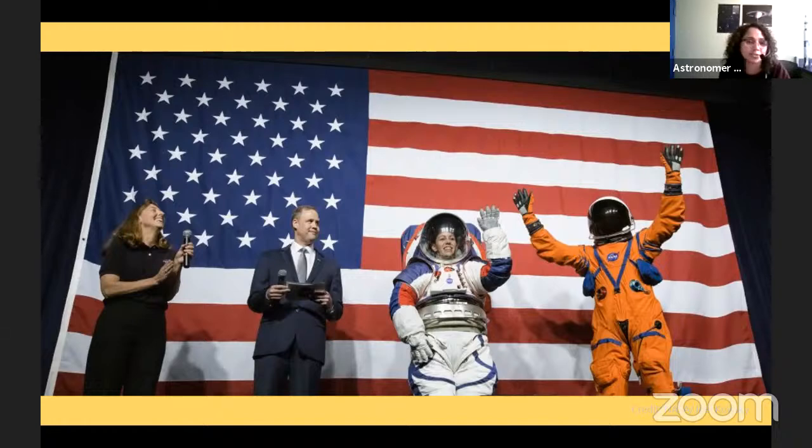The current suits that astronauts wear were designed 45 years ago for the space shuttle program. And so they're a bit outdated in terms of what we want them to be able to do. So new suits need to be built more efficiently and for more safety reasons. And so they've actually been developing these new suits for the past 14 years.